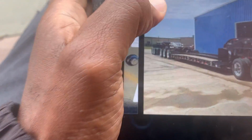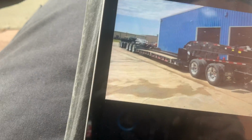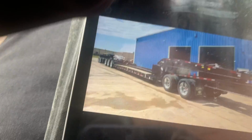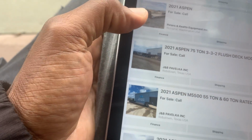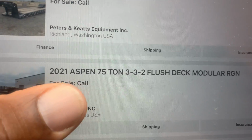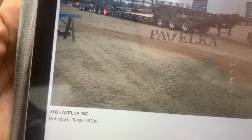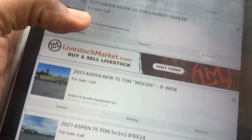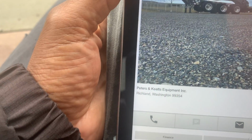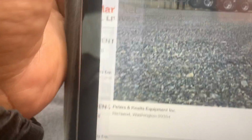I can't have this trailer. You see that drop side rail? I can't have it. Not for what I want to do. Can't have that. See, I need a flush deck. And this is 75 ton. See, it's another 75 ton. I'm trying to get a 65 ton.